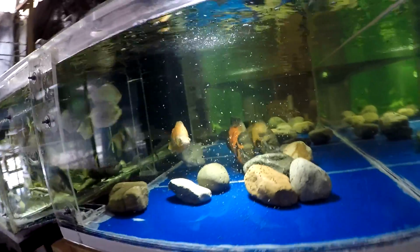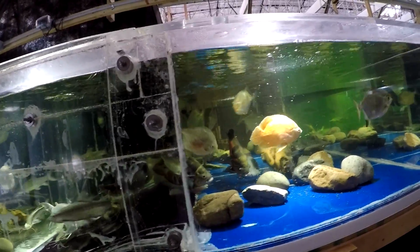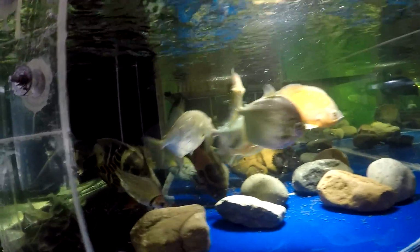I don't feed them with the lights on, so they don't know why the lights are on. A little bit unsure, but they will feed.